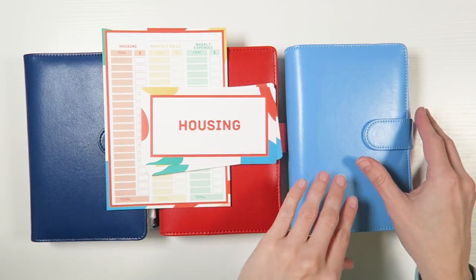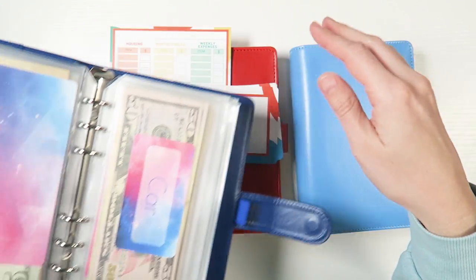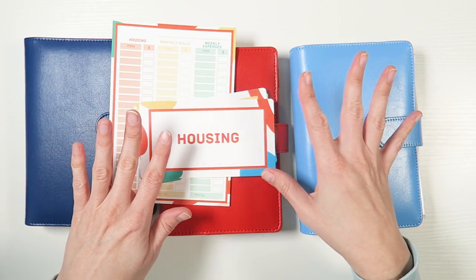Instead of using our bills tracker, if I can find it, we will be changing some of these categories out and rearranging and starting these month ahead trackers for these different categories. So I'm very excited to get into it.